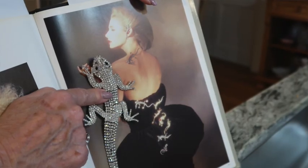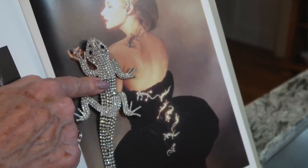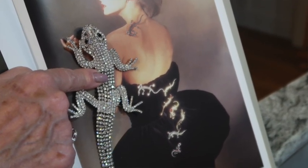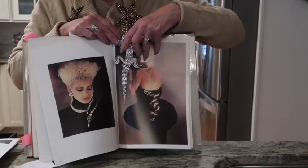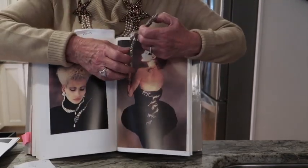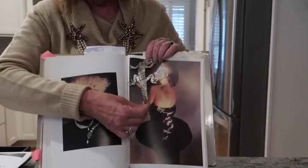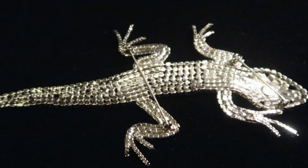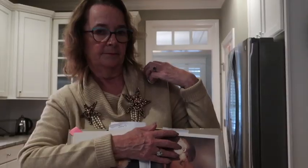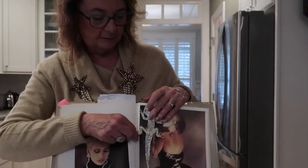And you can see down the back, there are 7 or 8 different variations of the lizard. And here is an example of it. You can see these are quite large. The other thing about Butler and Wilson, when they have these really long pieces, which I love, and I love the ones that have movement to them, there's usually a double pin so that you can hang it over the side, but it will hold on your clothing.